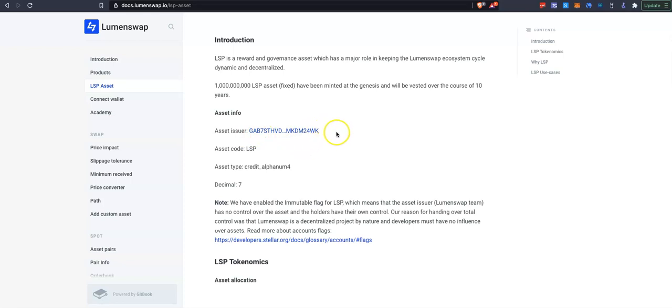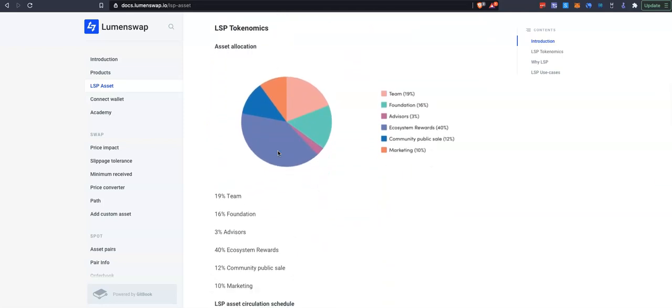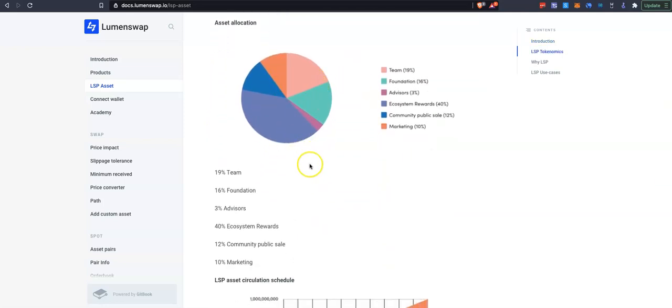We need to make sure, guys, that we're getting the right asset. So for the asset issuer, we need to make sure it's the GAB7 at the start and then the 24WK. That's the information to make sure, when you're using these decentralized exchanges, that it is actually the right Lumenswap you're using. If we scoot down to the tokenomics, you can see here the breakdown of the tokenomics.